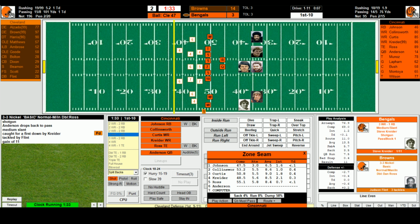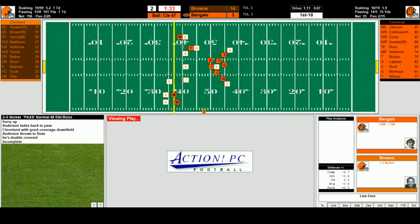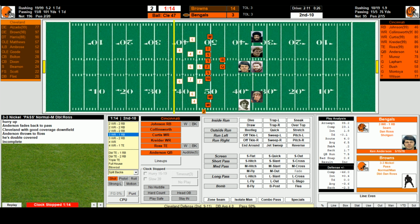Now we're going to do one of these zone seam passes. This is brand new. Cleveland is playing the nickel. To the tight end, Ross. Anderson waits, throws, and Ross is double covered. And so they tried a zone seam pass, and Cleveland was playing man-to-man. So 2nd and 10, the clock is stopped.